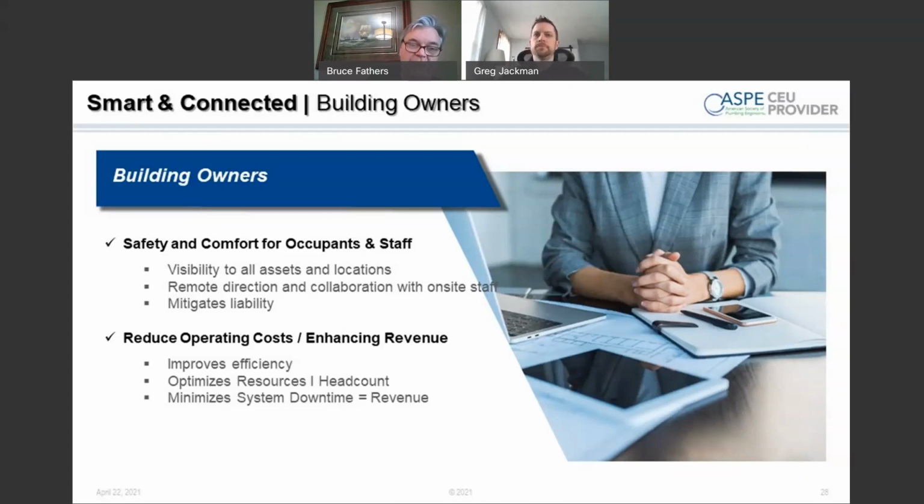So if there is an issue, they're probably not going to be on the dashboard consistently, but if an alert came out about a high temperature situation at one of their properties, the facility director or the vice president of facilities could be alerted, if it's something critical. And it would allow that person to collaborate remotely with the on-site staff to make sure that issue is addressed. And obviously, when you're a building owner, you want to make sure everybody is safe above all, and you really want to try and mitigate your liability exposure.